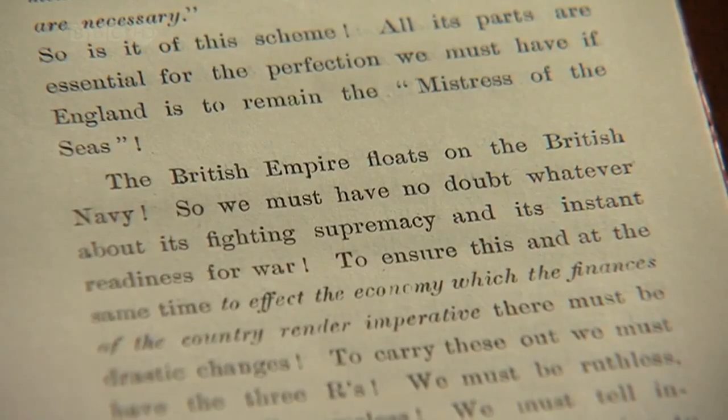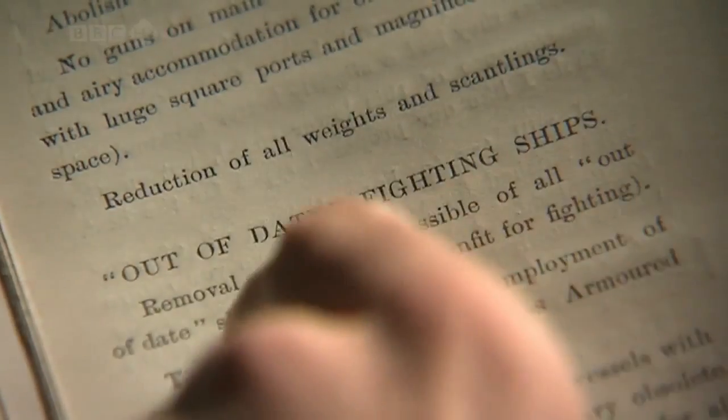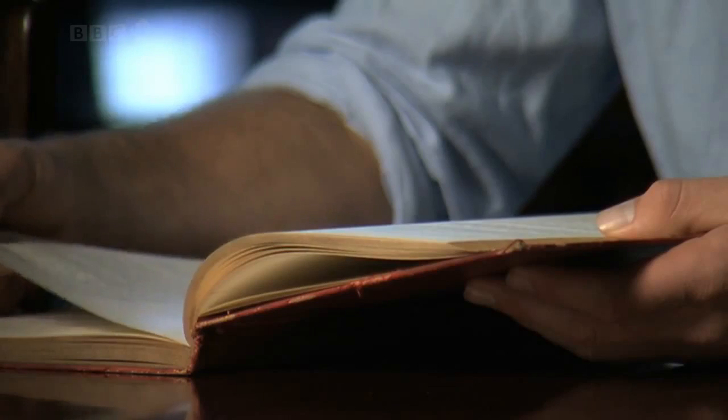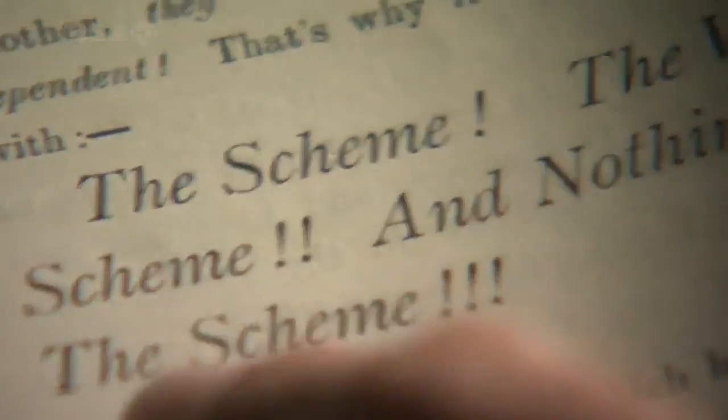He writes, "The British Empire floats on the British Navy, so we must have no doubt whatever about its fighting supremacy and its instant readiness for war." He wants to call back all of Britain's obsolete ships from every corner of the empire and sell them for scrap. And there's a raft of other measures like defending naval ports and a complete shake-up in the way that ships signal to each other at sea. Fisher called this the scheme. This was nothing less than a root and branch reform of the Navy. And he writes here, "We must have the scheme, the whole scheme, and nothing but the scheme."